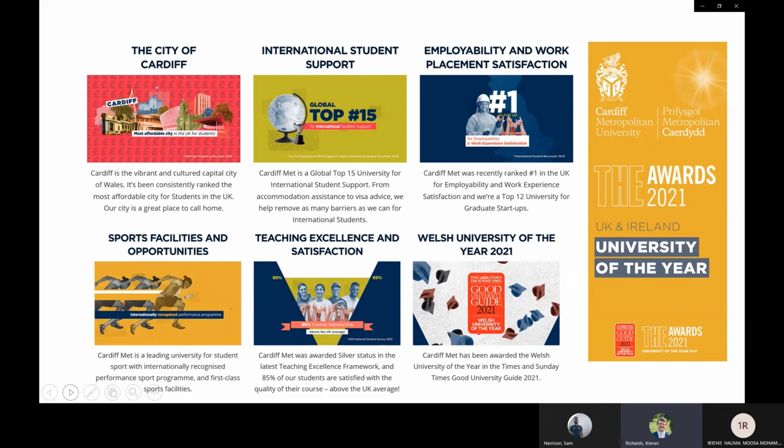Some other things on there in terms of our employability, so ranked number 1 for employability and work experience satisfaction. The sporting facilities are second to none and world class for students looking to embark on a career in that pathway. And as I mentioned earlier on, the satisfaction from students is above the national average.